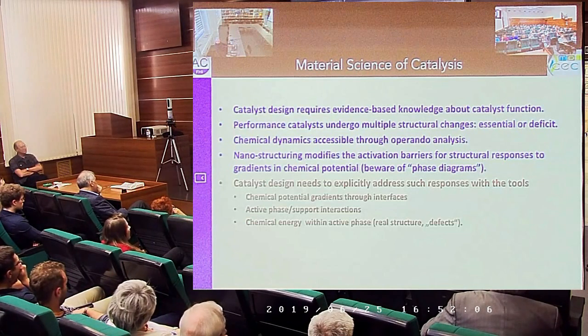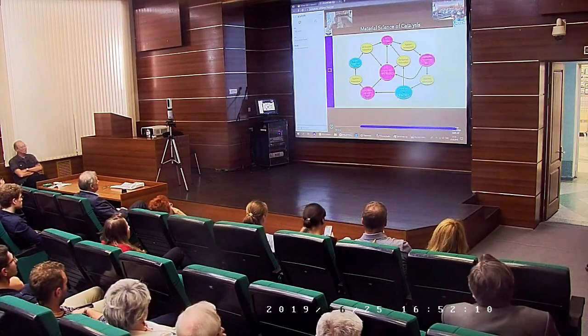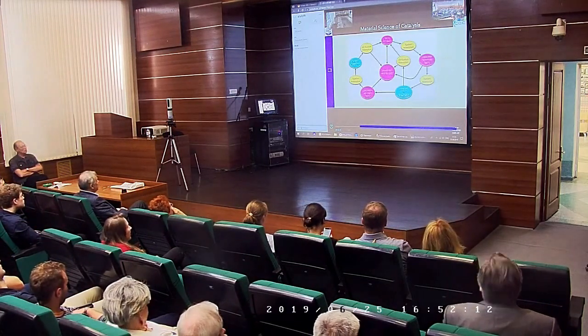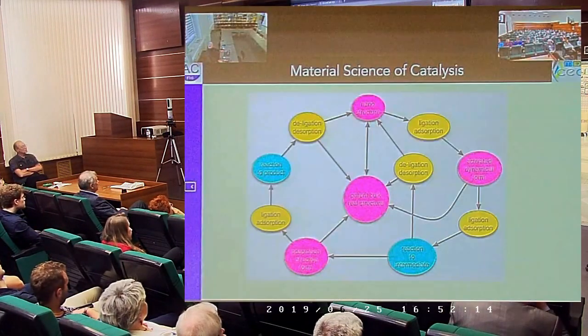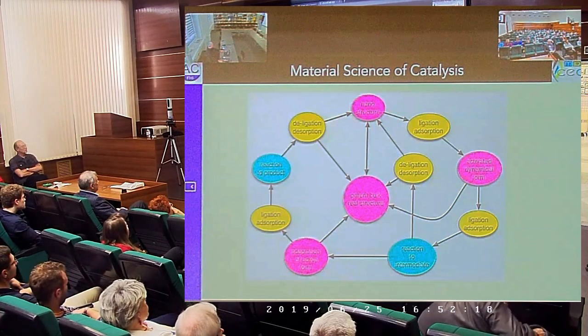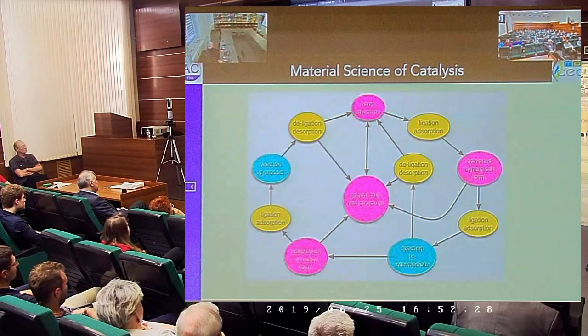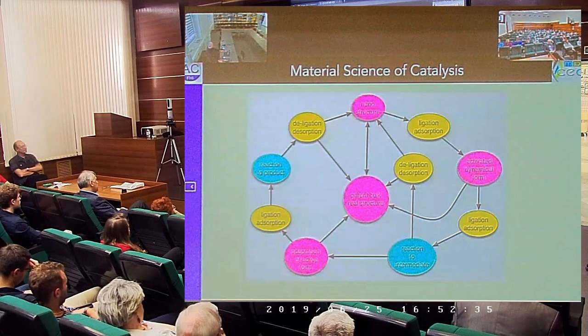Now, when we put this in a diagram, I would like to use this little star here. What you see is it is not enough to make a parent bulk structure of the catalytic material. You come up with theory that says you should use platinum, gold, or palladium, gold, copper, what not, of a certain composition, and you synthesize it. But that is usually not the catalyst. Then you have to learn the structure, and if you don't do it, then the catalyst doesn't exist.